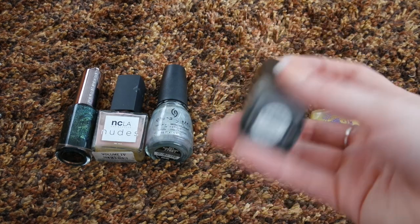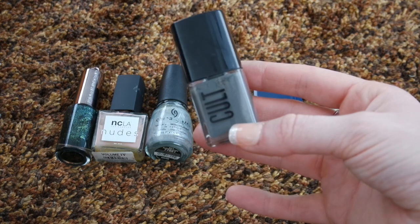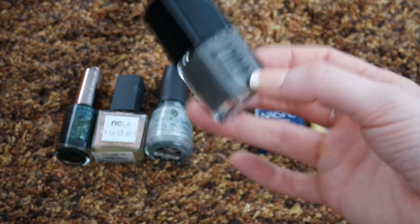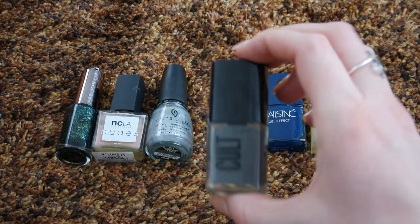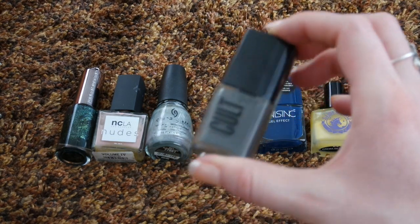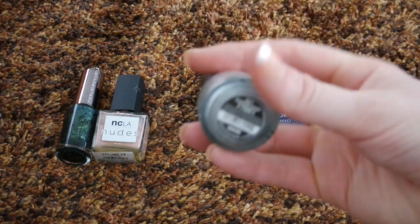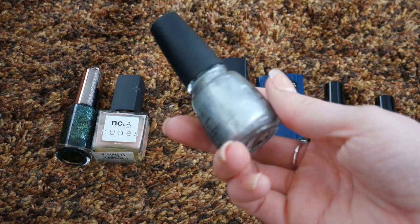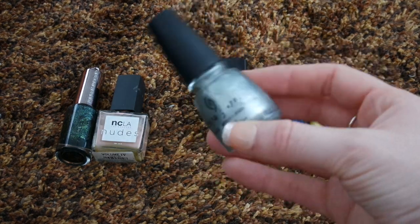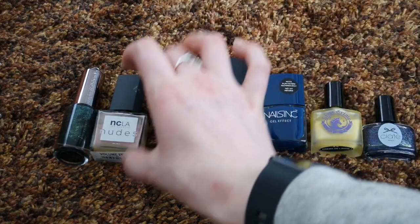I have this Cult nail polish in the shade Boneyards. I got this in a BoxyCharm, I think. And even though I love shades like this, I kept 4 or 5 like this. So I decided to tell myself I couldn't keep all of my beloved grays. I have this China Glaze silvery color in Platinum Silver. I do not know why I owned as many silvers as I did, but I kept 2 other ones, so I figured I would go ahead and get rid of this.